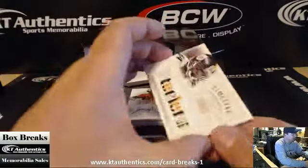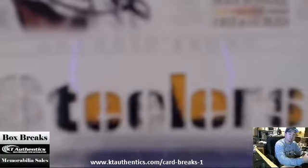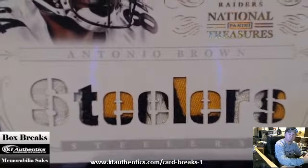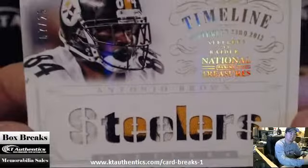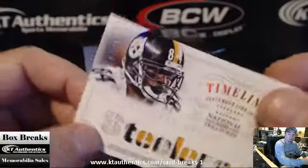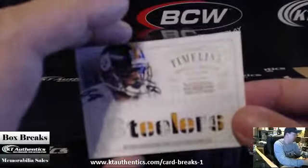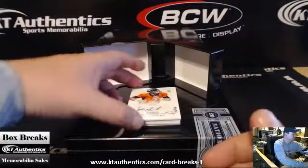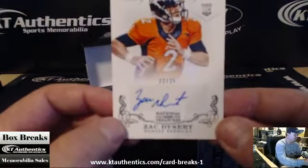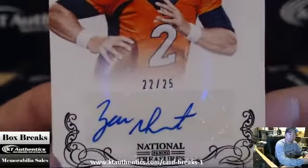And then we have for the Steelers, this pretty sick patch. Antonio Brown, look at this thing. Number 7 of 25. Who has the Steelers? Steelers going to the Falcon fan. Then we have 22 of 25. Zach Dysert for the Broncos.